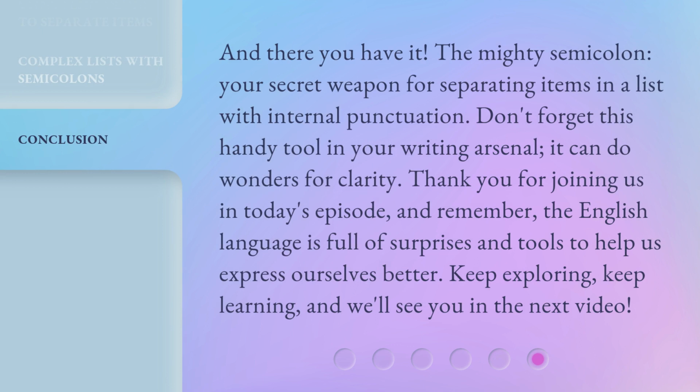And there you have it. The mighty semicolon, your secret weapon for separating items in a list with internal punctuation. Don't forget this handy tool in your writing arsenal. It can do wonders for clarity.